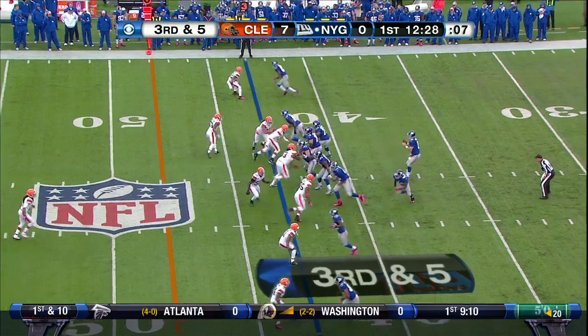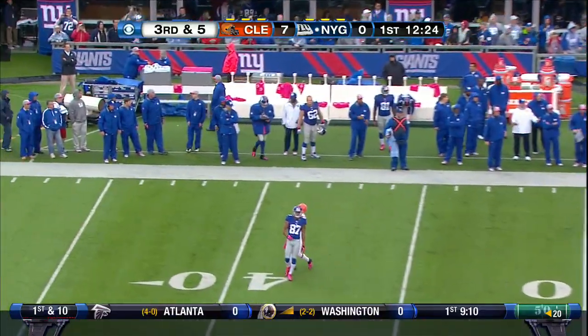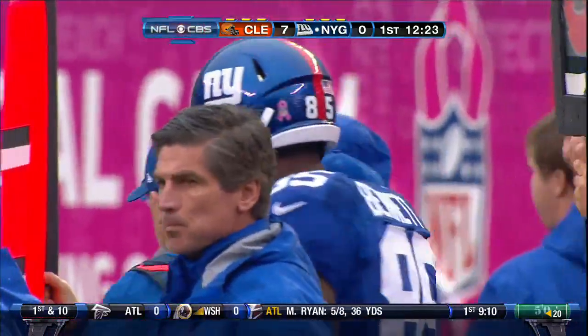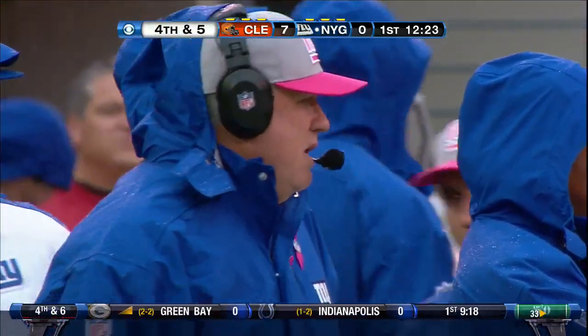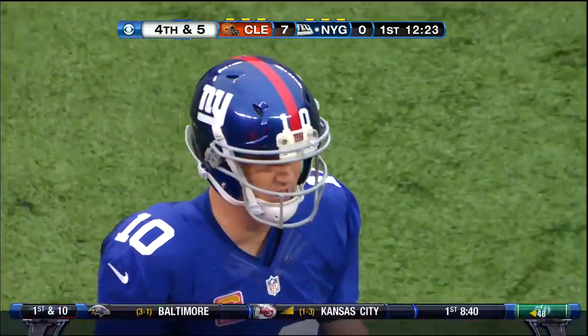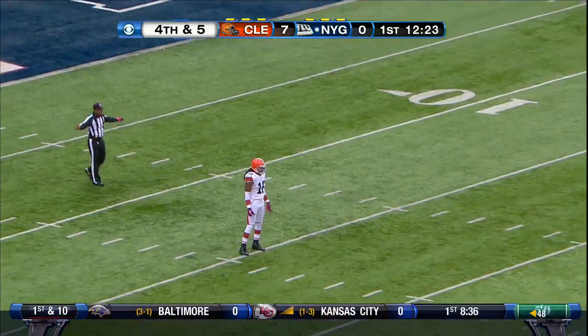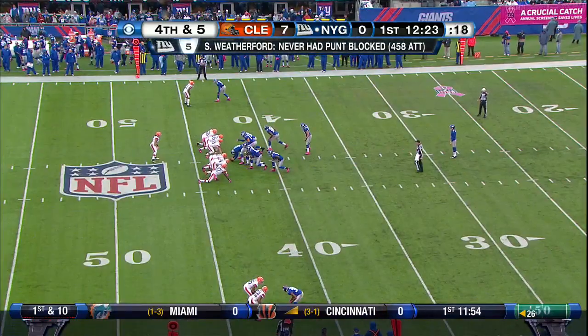Manning from the shotgun on 3rd and 5. Again with time. Outside, and overthrows his tight end, Martellus Bennett. Again, it is sprinkling out there. We asked Eli about wet conditions, and he wasn't particularly bothered by it. Like most quarterbacks, unless it's a monsoon, they're more concerned with the wind. And in this situation here, at least so far, the wind's not a factor.